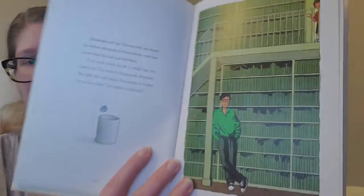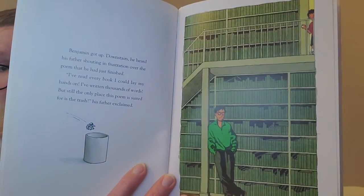Benjamin got up. Downstairs, he heard his father shouting in frustration over the poem that he had just finished. "I've read every book I could lay my hands on. I've written thousands of words. But still, the only place this poem is suited for is the trash," his father exclaimed. Oh no.